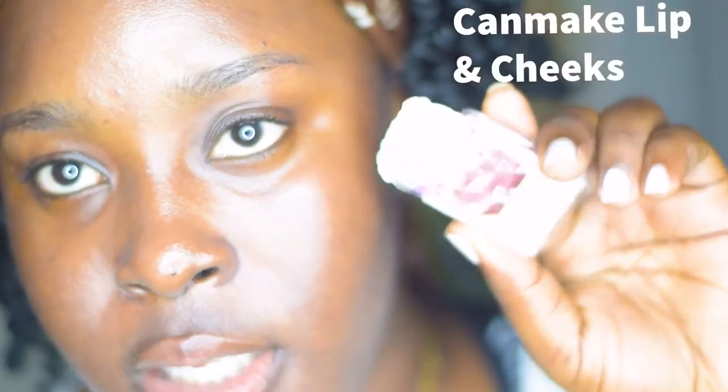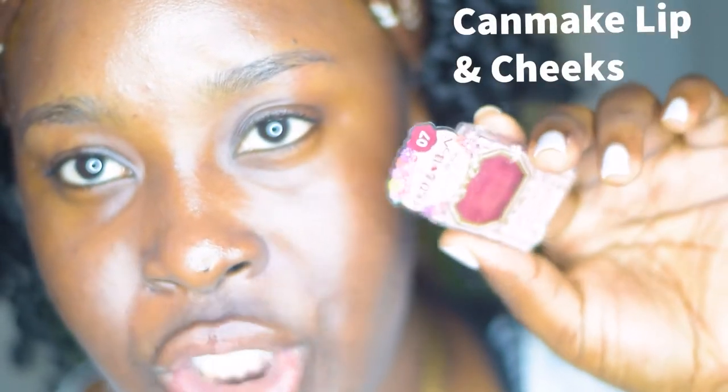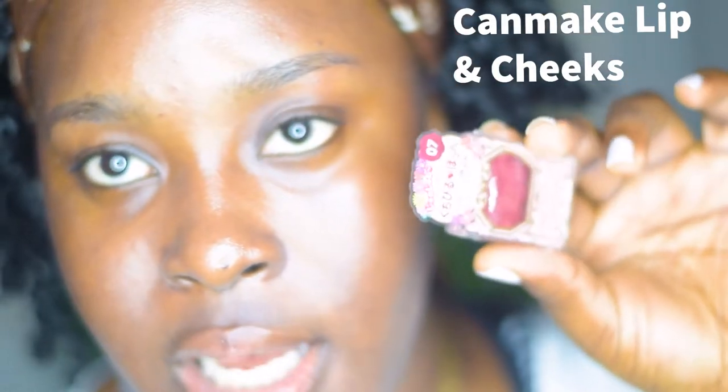Okay, so what we're going to go in with now is this Japanese lip. And you see, yes, this is it. This is lip and cheek. It's for your lip and the cheek. I'll show you in another clip so you can have an idea. It says kuchibiru hapo. It means lip and cheek in Japanese. Kuchibiru hapo.